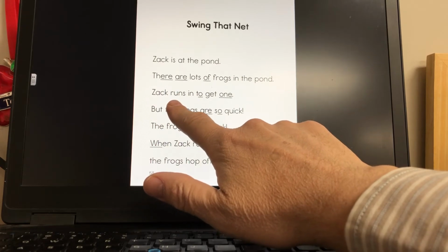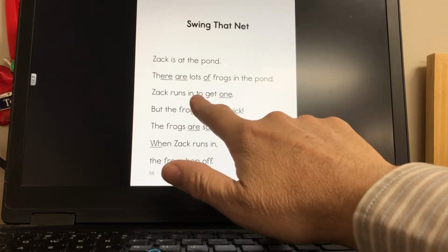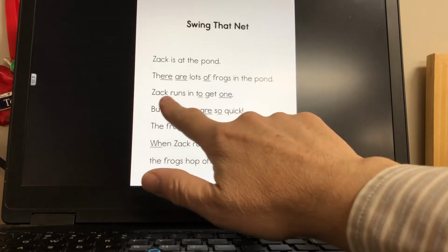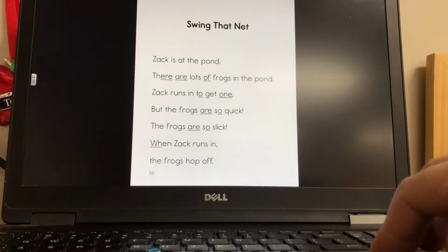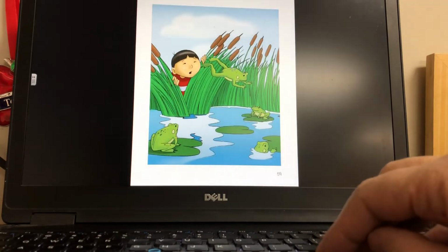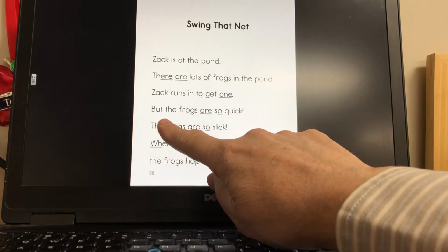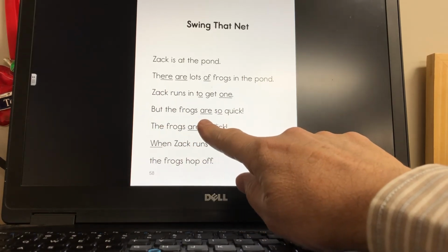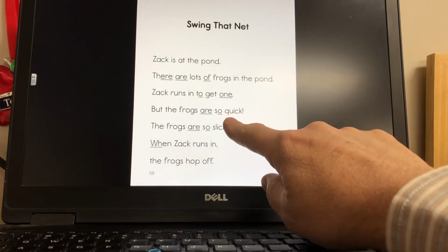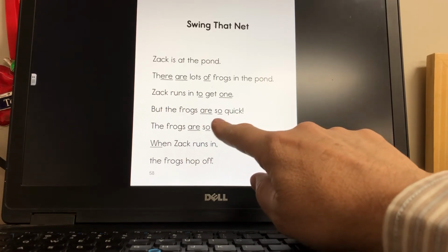Zack runs in, tricky word, to get, tricky word, one. Zack runs in to get one. Oh, we saw that in the picture, right? Yeah, he's running in to try and get one. Is he going to catch one? Now, look what it says here. But the frogs are so what? Quick. The frogs are so quick.